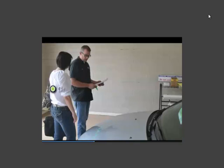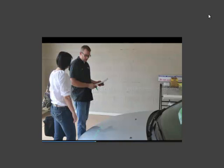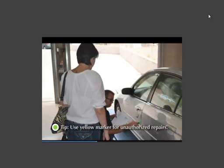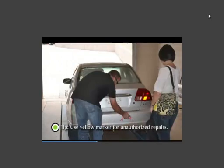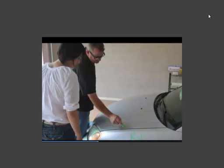Mapping will begin at check-in and continue through the blueprint process. This will work best with the customer present. You will begin by going over the estimate with the customer while you mark the areas to be repaired in green. An area that is not to be repaired will be marked in red. For areas where the customer has shown concern, you will use arrows.